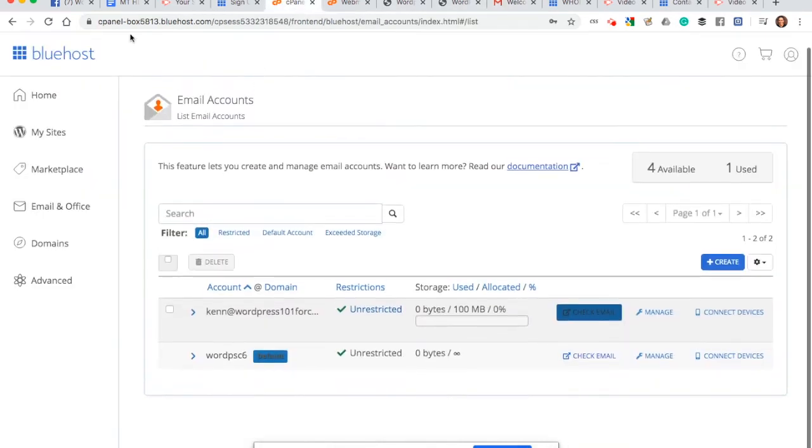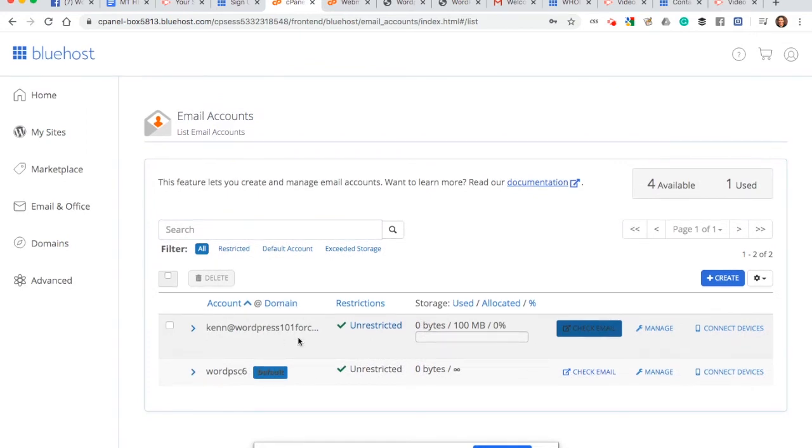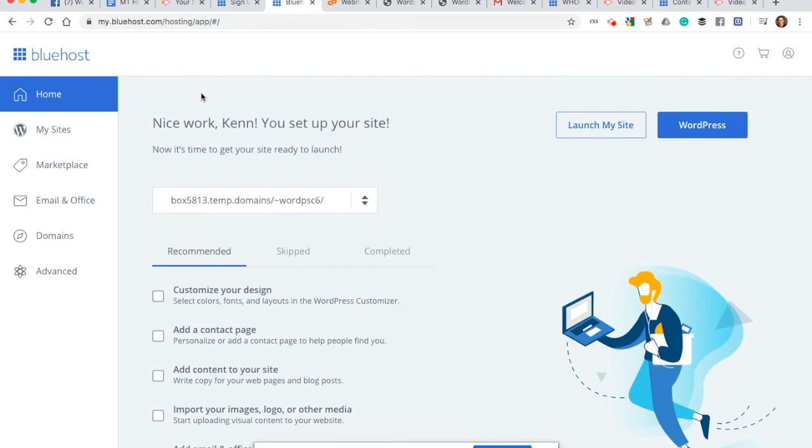Okay, this is it. You already see Bluehost in the upper corner and everything's white. And this is where I added my email address before. Let me go back to home. Maybe they'll have a little note for me there. Hopefully, they make sure that I know that my website is ready to go. I'm checking here, and I can also check at that address. You set up your website. If I click in here, it doesn't say anything.